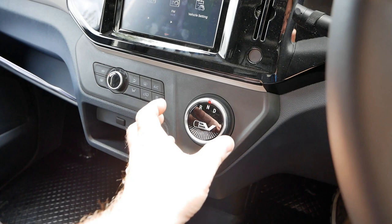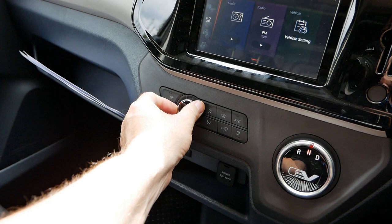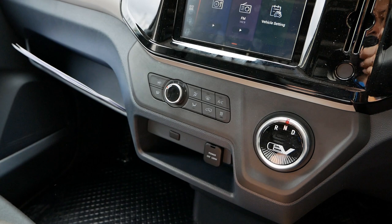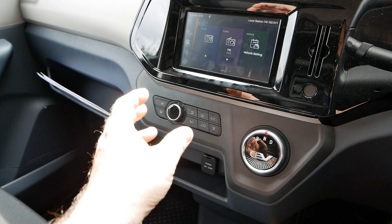Heating system is a little bit basic in these. You can't adjust the level of heat. You can just adjust the level of the fan, as you can with all others. And then when you want heat, you press the hot button to apply heat. And if you want cold and air conditioning, you apply the air conditioning button. At first, it seems a bit basic and a bit archaic, maybe. But actually, I can see why they've done it.